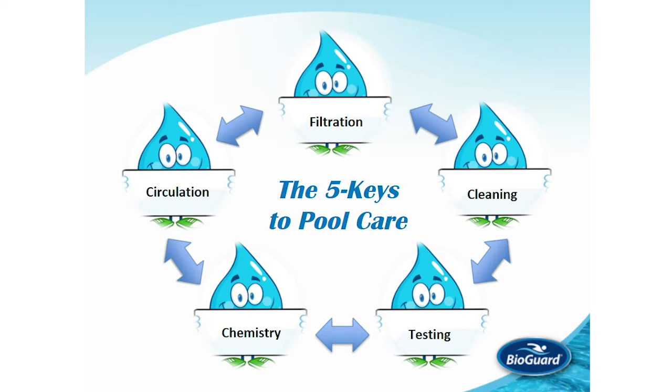Now, we're a chemical company, right? So we want to sell you a chemical to solve every problem and do everything you possibly need in your pool. However, just adding chemicals is never going to be enough to keep your pool the way it's supposed to be. You have to focus in on all 5 keys. It is important to circulate the water and filter the water, and we're going to look a little deeper into that. Next, cleaning is important, testing is important, chemistry is a big part of it, but you have to have all of these 5 keys working together in order to truly maintain your pool.